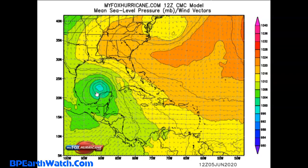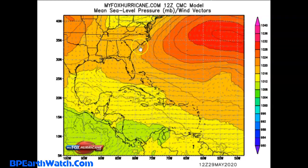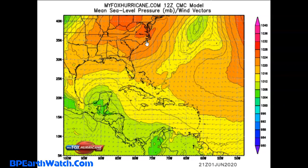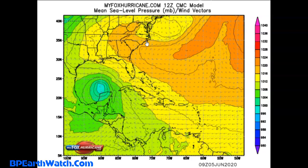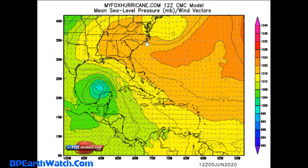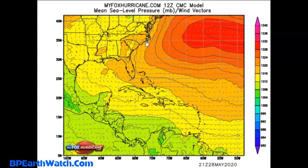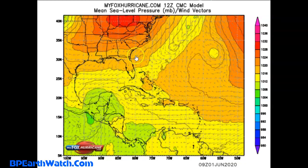And also notice, here's a storm we're watching now. It comes ashore around the South Carolina, North Carolina border. Now, it's not expected to develop into a huge storm or anything, but there's already a tremendous amount of high clouds and moisture associated with this, all the way again back into the northern Bahamas. But this is the Canadian model. Let's look at one more.